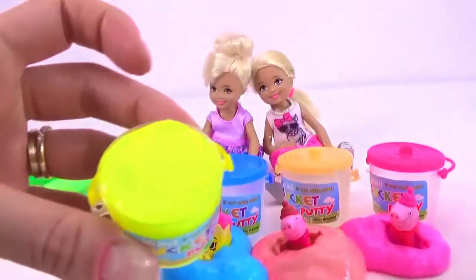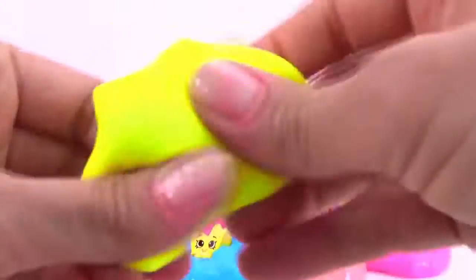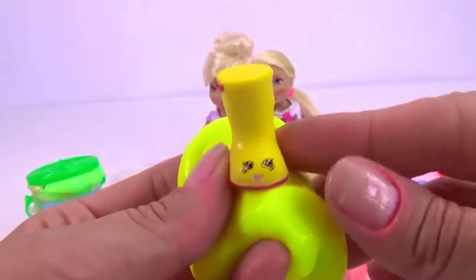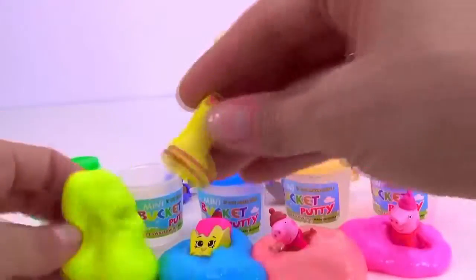Yellow. Who's hiding in here? Oh! Fancy schmancy Shopkins rain boot. What a cool boot.